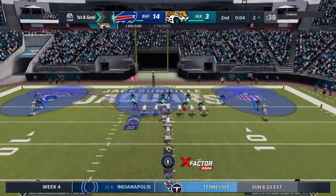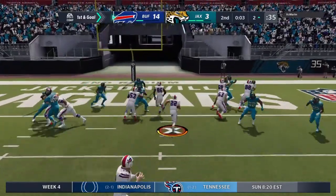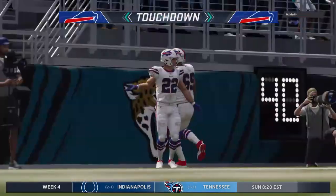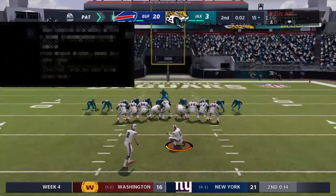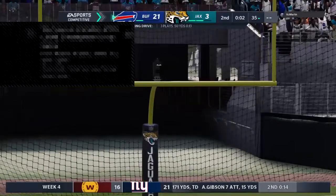Not time enough for a play and then a timeout, you wouldn't think. So with 4 seconds left, they're going for it. And he is into the end zone for a Buffalo touchdown. Christian McCaffrey in the final seconds of the first. And that's a lead that excites a team as they head into the half. Good way to finish things off.